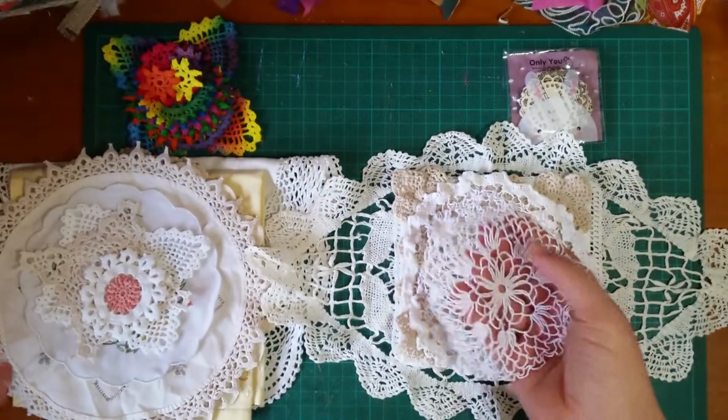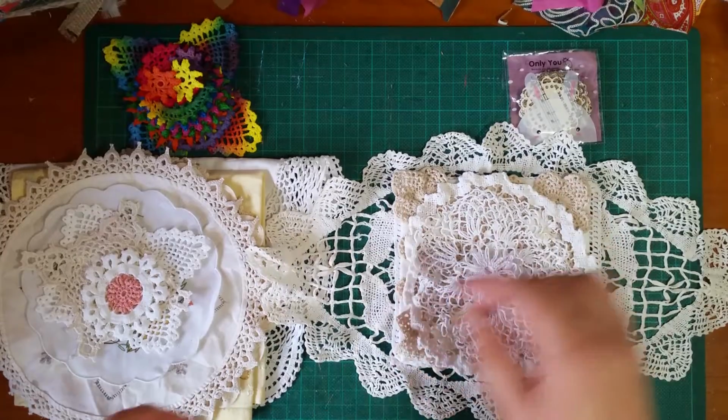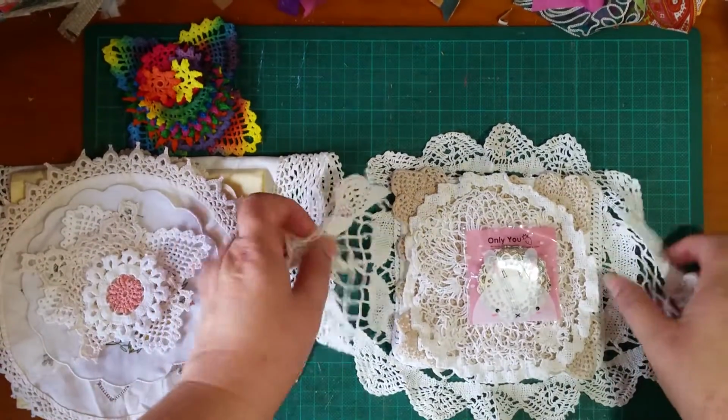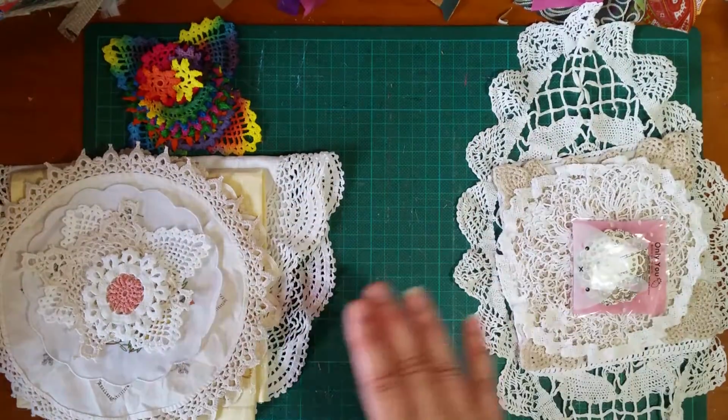My grandmother could actually crochet fine doilies and stuff like that. Okay, so they're the ones from Danica Creating.